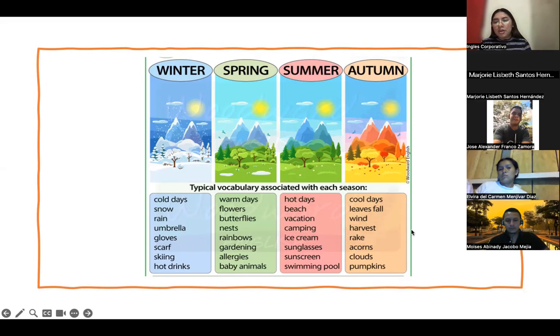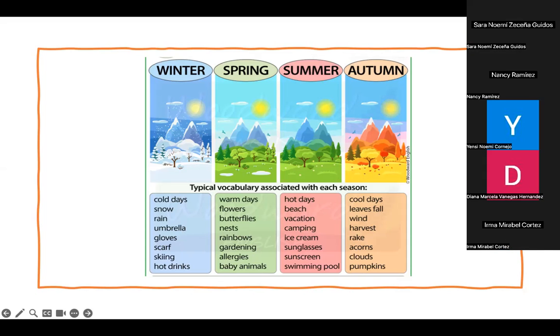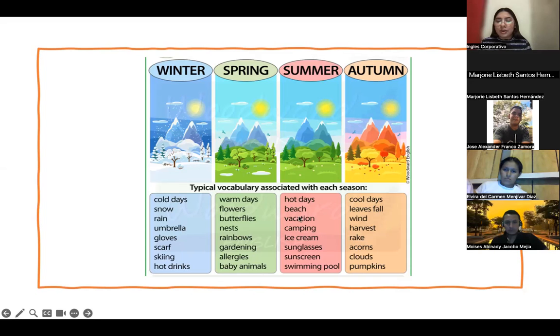Por ejemplo, ¿qué más podríamos tener en el verano? What else do you think? ¿Qué más podemos mencionar en cuanto a eso? En verano. Así, vocabulario relacionado, right? What else? What about icy drinks? Bebidas frías. Cold drinks. Bebidas frías, ¿verdad?